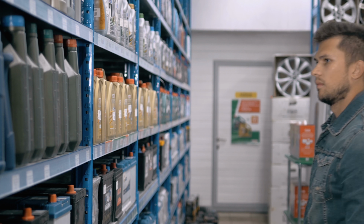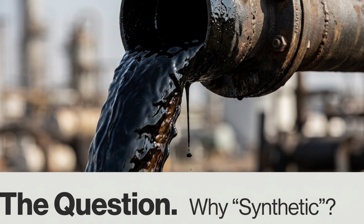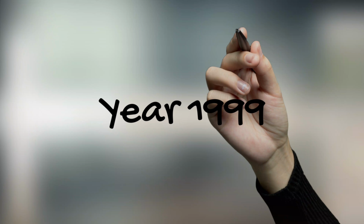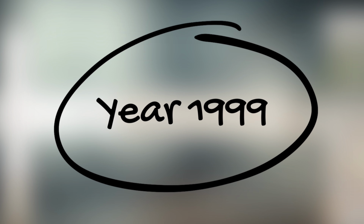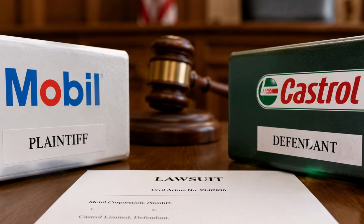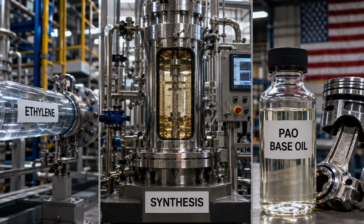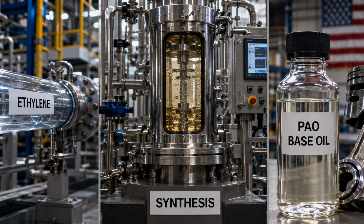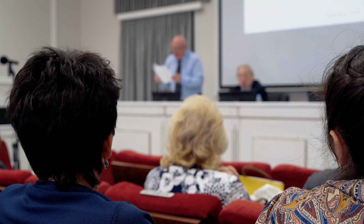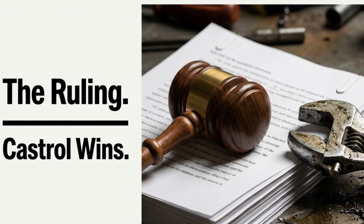Now for a question many people wonder about but rarely hear answered honestly. If most synthetic oil on the shelf is really Group 3 base oil from crude, then why is it allowed to say synthetic? The answer lies in a real dispute back in 1999. Back then, the Mobil company challenged the Castrol company, arguing that Castrol should not call its Group 3 oil synthetic, because Mobil used PAO oil truly synthesized from ethylene. The matter went before an advertising review board in the United States, and the win leaned toward Castrol.